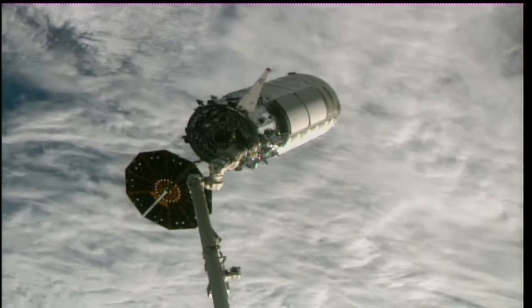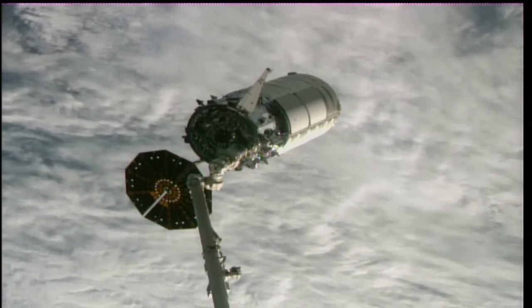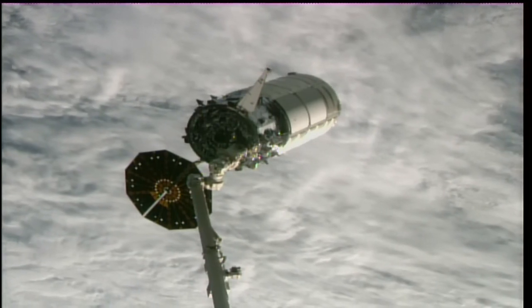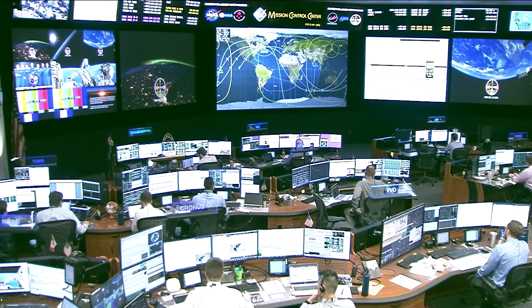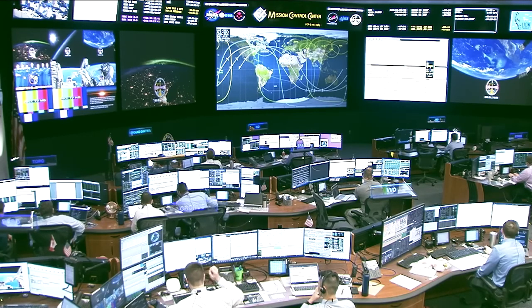Station, Houston, on 2, for no exercise constraints. We are now in a brief but expected handover period between satellites, and we'll be getting signal back shortly from the space station.